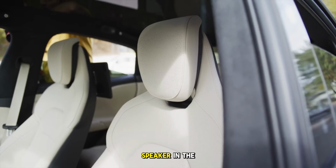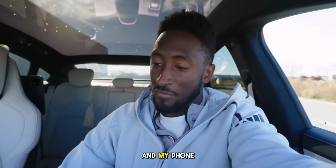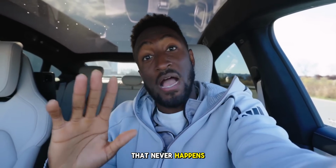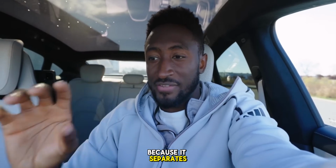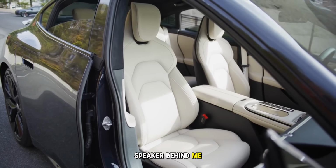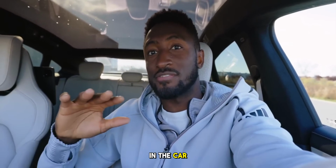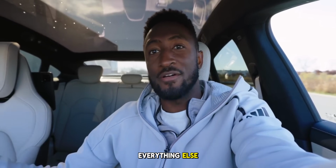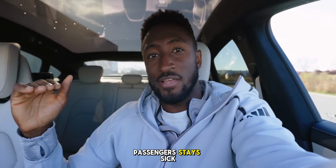I think probably my favorite example of the software being incredible in this car is you see the speaker in the headrest behind me. When I'm driving and my phone is paired to the speakers in this car and I'm navigating, you know that part where you're driving and the music's getting pretty good and right as the bass is about to drop, the navigation voice comes on and interrupts it? That never happens in this car because it separates out the voice from the navigation and puts it just in that speaker behind me while all of the rest of the music and the sound in the car stays exactly the same. So as a driver, I hear the voice saying, turn left, turn right, but everything else, including the music for all the passengers, stays sick. That is my favorite software feature I've seen in a car in a while.